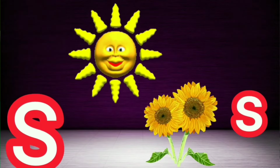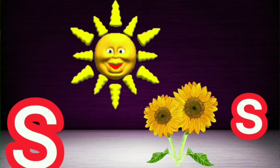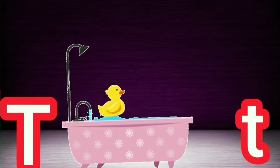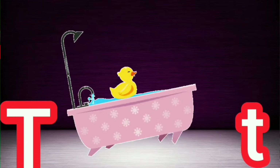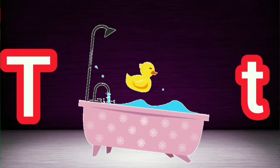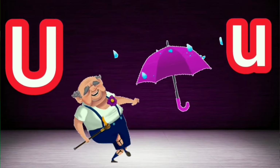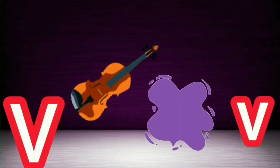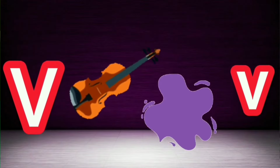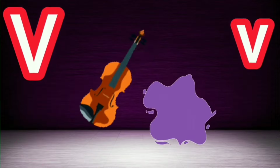S for sun and S for sunflower. T for tub and T for thumb, T, T, T. U for uncle, U for umbrella, U, U, U. V for violin, V for violet, V, V, V.